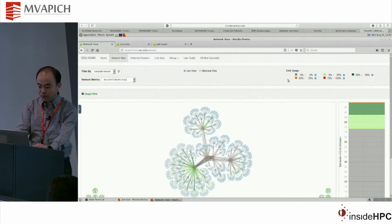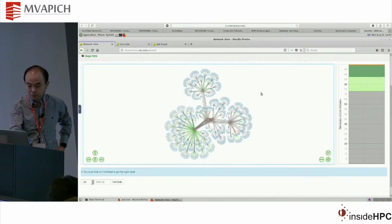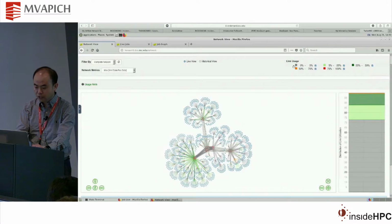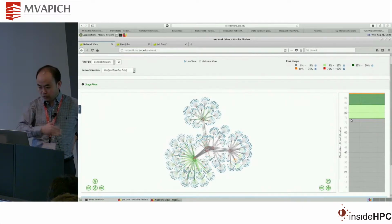So this is the entire network configuration of our cluster. As Karen pointed out, this is Pitzer, this is Ruby, and this is ONS, and there are a couple of storage nodes, and those are also ONS. And this is the live status, and we have link usage, and the link usage is shown by color. 0 to 5% of link usage is represented by this gray color, indicating about 75% of all network usage.